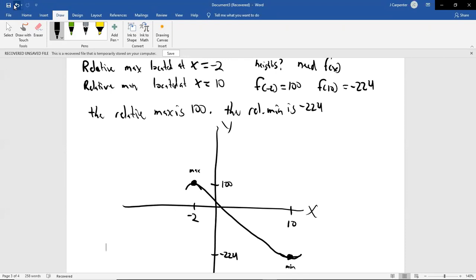The steepness of this, sketching by hand, I'm not worried about that. What I'm worried about is that it doesn't look like this. You don't have extra hills and valleys. And it doesn't even have to be a ridiculous amount. It just can't look like that, because then you've got an extra hill and a valley, which don't exist. We found all of the ones. So it's got to look something like that between them.